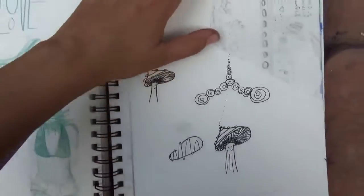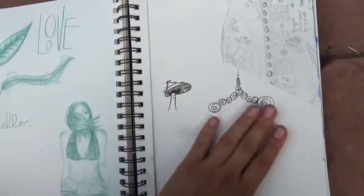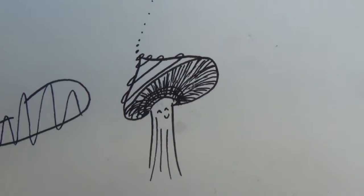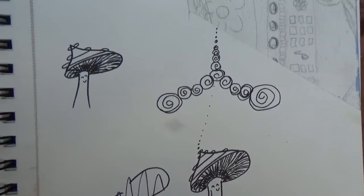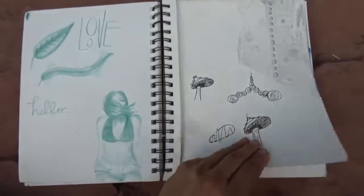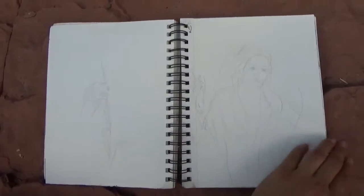Some mushrooms. I cut some stuff out for collage, so there's some stuff missing, but here's a happy little mushroom guy. And another one, that's his brother. Just an idea. I did make a painting of that. My good friend Felipe bought it.